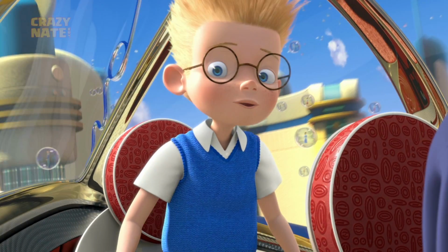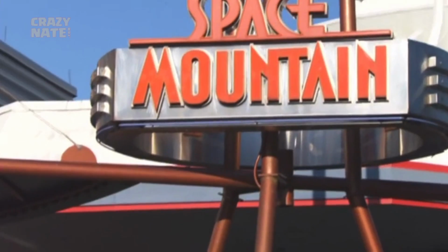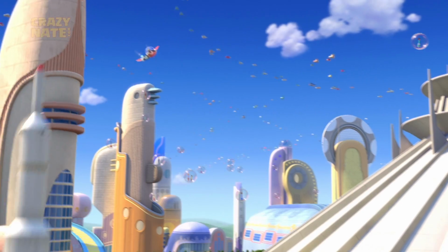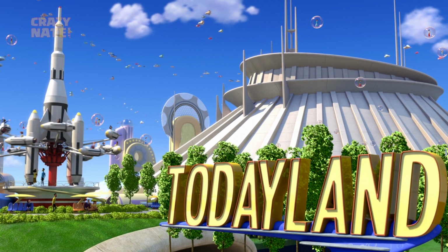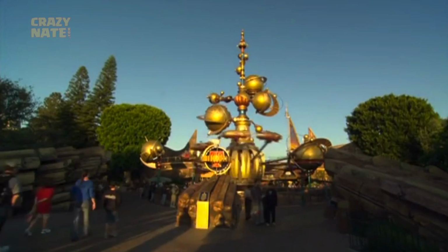When we're flying over the city, if you look past all the bubbles, you will see Space Mountain. And Disney has a portion of the park called Tomorrowland, but since this is the future, we're gonna have to call it Todayland. And you guessed it, those rocket ship rides are from Disney's Tomorrowland, and that's in the movie.